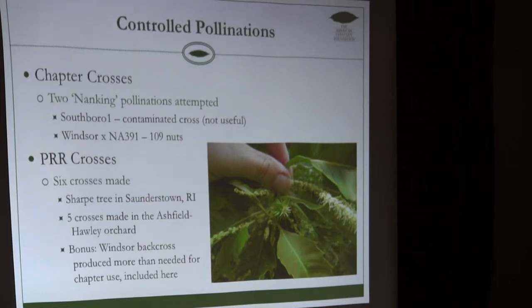Do you guys know what phytophthora is? Phytophthora root rot is a pathogen on chestnut roots that came into the U.S. long before chestnut blight, probably in the early 1800s maybe. And it's also called ink disease, and it kills the root system. They turn black and the tree dies.